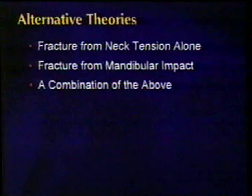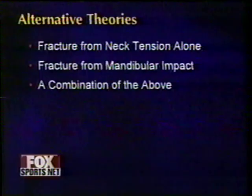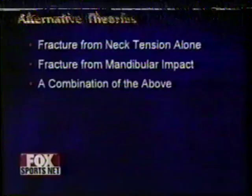There have been other theories discussed. A number of people have talked about simple head whip. People have talked about mandibular fracture. The previous analysis by Dr. Myers was one which basically talked about a combination of the two. He didn't talk specifically about head whip alone, said that that could do that, but indicated neck tension in conjunction with a head impact. And based upon his data, he looked at that head impact as occurring to the mandible. And so he saw that as a combination of the two. It's been reported in various ways around the country.